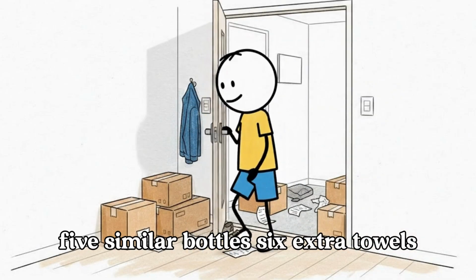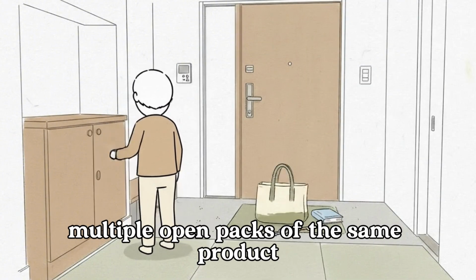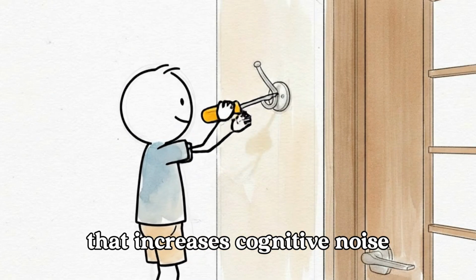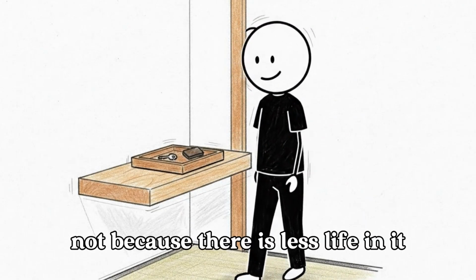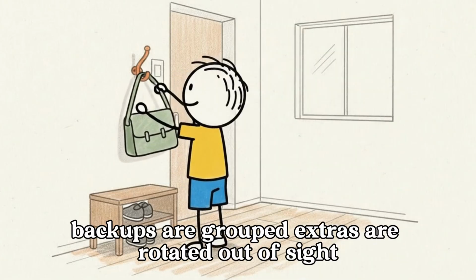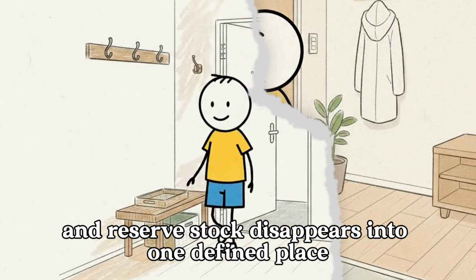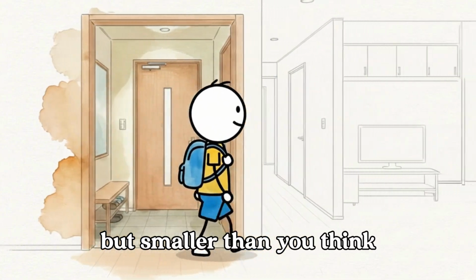5 similar bottles, 6 extra towels, stacks of backup toiletries, multiple open packs of the same product. The brain reads each visible item as separate information even when the category is the same. That increases cognitive noise. In many small Japanese homes, the space feels calm, not because there is less life in it, but because repetition is compressed. Backups are grouped extras, are rotated out of sight, daily use versions stay accessible, and reserve stock disappears into one defined place.